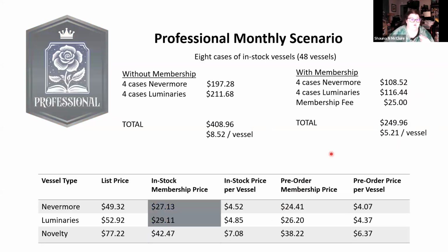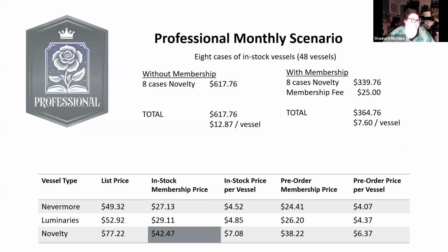Now we're moving to our more expensive plans. This one is the $25 per month plan. We do recommend that you buy 8 cases, that's 48 vessels. So, someone who wants a little bit more than the 24, but they're not really at the elite level yet. In this case, our moderate prices drop. After you include the membership fee, the moderates are about $5.21 per vessel. If you're looking at the novelties, that will drop the price once you include the membership fee. That brings the price to $7.60 per vessel.